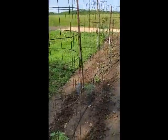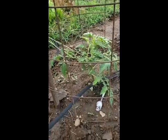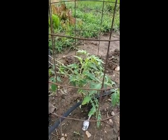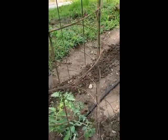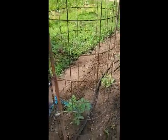this first row is tomatoes, and I do cage my tomatoes and tie them up. This helps with keeping the deer away. It also keeps my dog from laying in them like she does the potatoes. And I just use jute twine or baling twine to tie those up. But I think I have 4 or 5 different kinds of tomatoes.